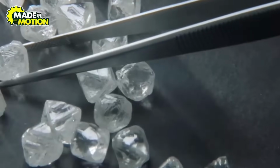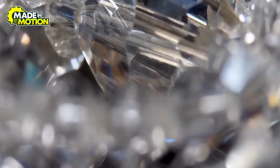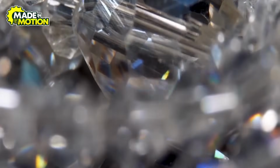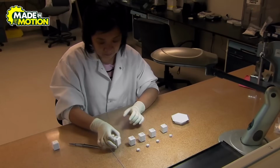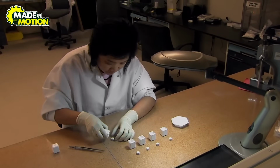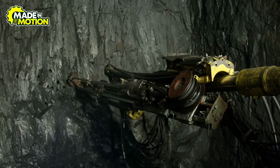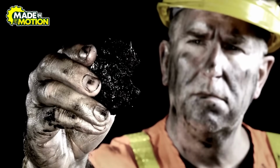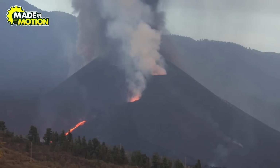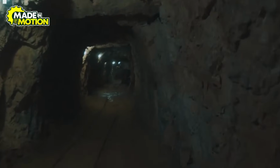How people find diamonds in the ground. Now, finding diamonds isn't like going on a nature walk and stumbling over shiny rocks. It's a lot more complicated than that. First, you need experts called geologists, which is just a fancy name for people who study rocks. They are experts who know how to spot the places where diamonds might be hiding. Geologists start by looking for signs of old volcanoes and kimberlite pipes. These are the places where diamonds are most likely buried. Once they find a promising spot, the real work begins.